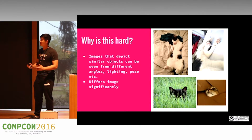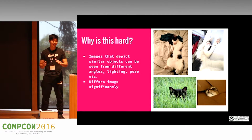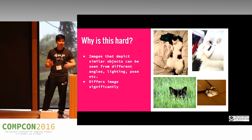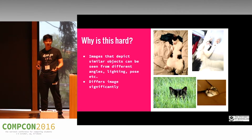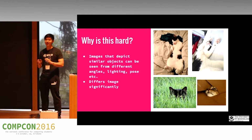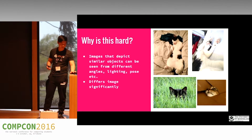Also, an image that's depicting a similar object can be depicted differently from different angles, lighting, and poses. From the example, 4 images all show a cat, but it's a cat from different angles with different lighting conditions and different poses, which makes the images really different when you view them from a computer's perspective.